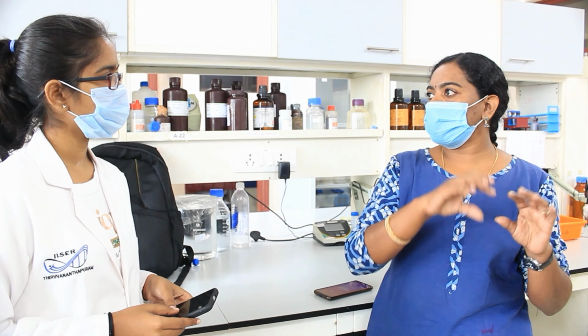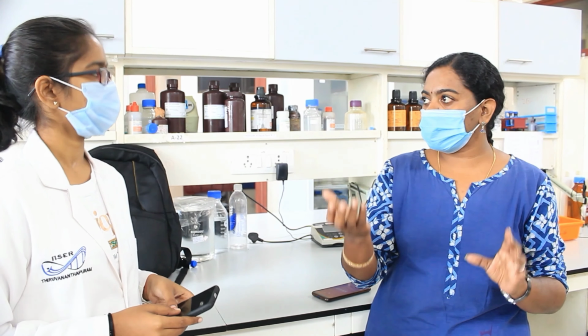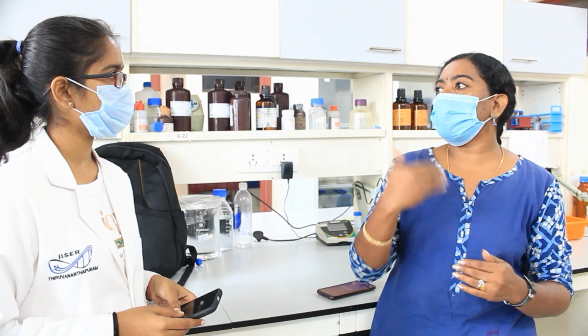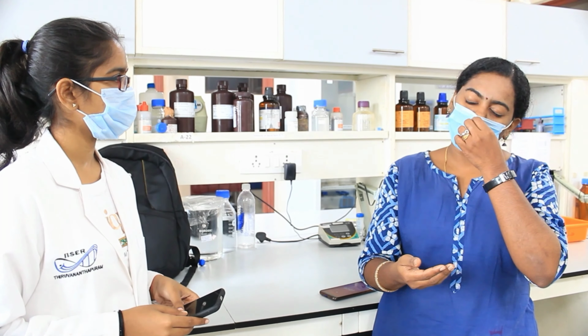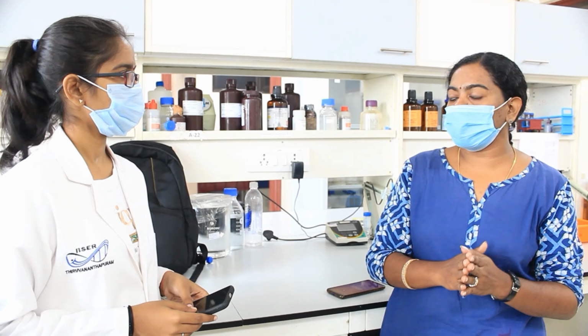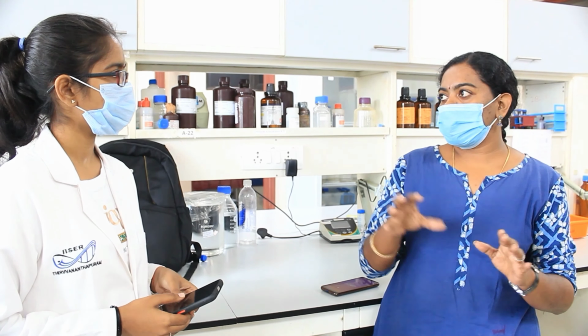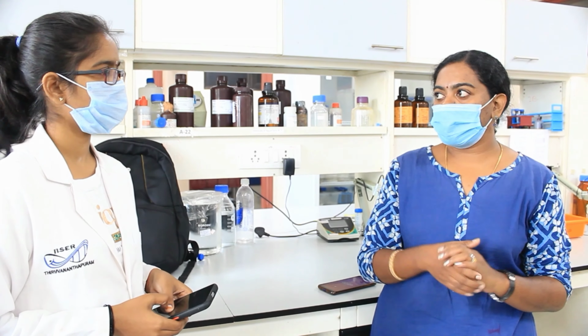In each lab, there will be some PhD or research students assigned for this proper segregation, and we will go and check whether the waste is properly segregated or not. And we have faculty, Poonam Thakor, who is concerned with bio-waste management in particular.